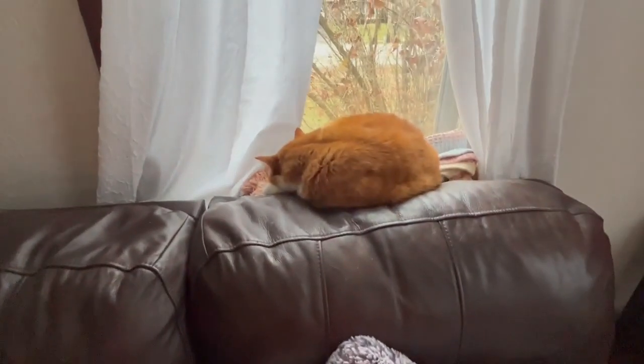Okay. Oh, Bam's over here snoozing in the window. That's his spot.